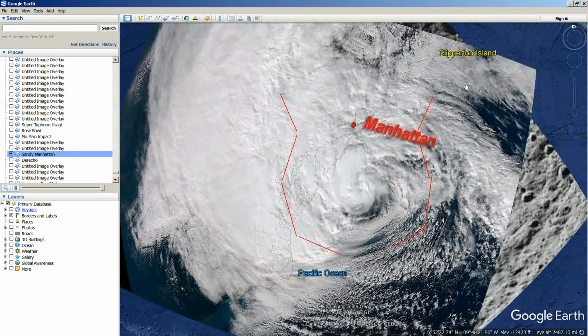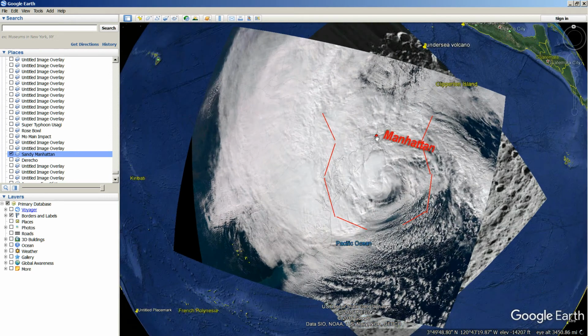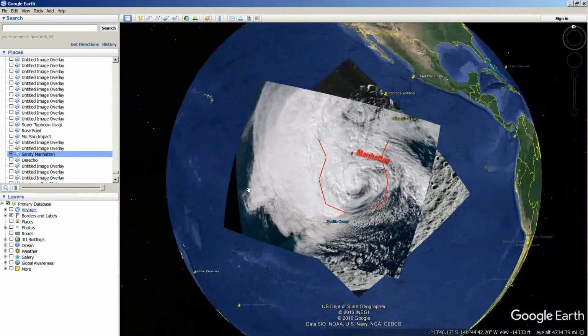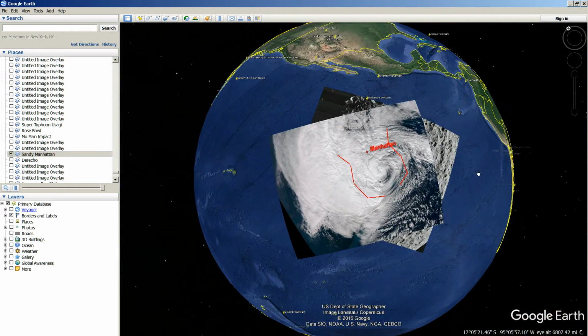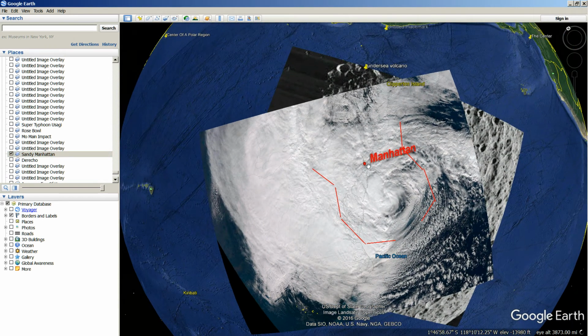This is just a picture I downloaded from Google Images. It's Superstorm Sandy, and it points out Manhattan being right there, right? Which is also D.C., District of Columbia. That's why I would say that this is Columbia. I'll show you that in a second too. So there's Manhattan, and it falls right into that.